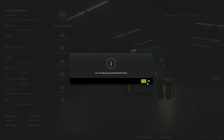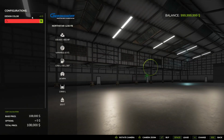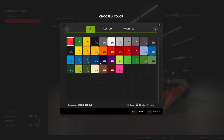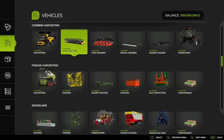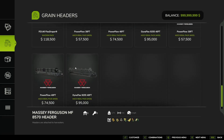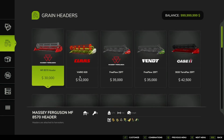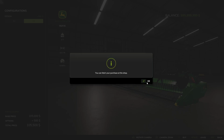Let's grab the headers for this next. So I think what I said we're going to do is probably this Geringhoff 12-row. Grab John Deere green. And then I think the RDF 35 is our best option right now. At least for this combine. Let's grab a US and buy that.